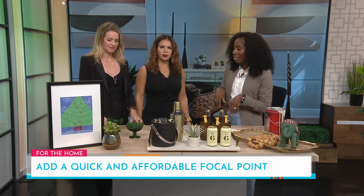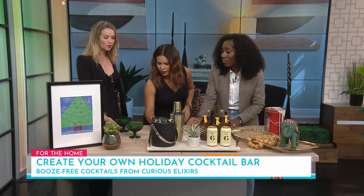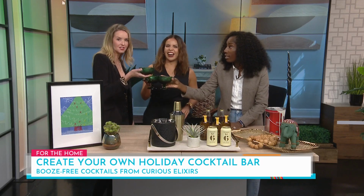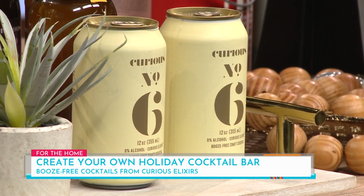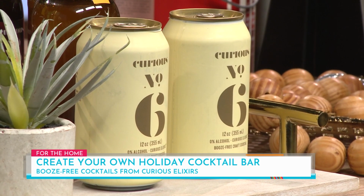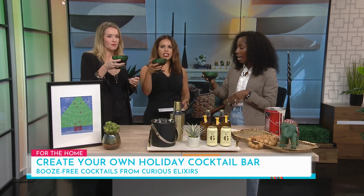And speaking of drinks, these are some of the drinks that I have at our bar. But get this, guys, they're non-alcoholic. Cheers. That's a great way to start a Monday. They're called Curious Elixirs. They are booze-free craft cocktails. The creator, J.W. Wiseman, founded this company. He was curious to know, how can I make this and make it good, and non-alcoholic? It's an amazing company, and it's perfect for the holidays.